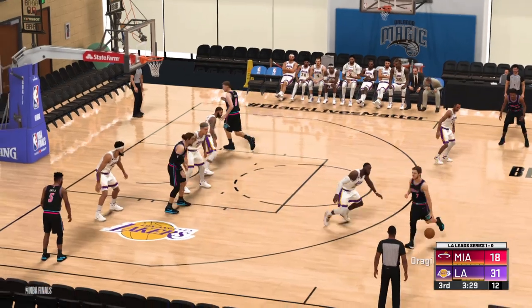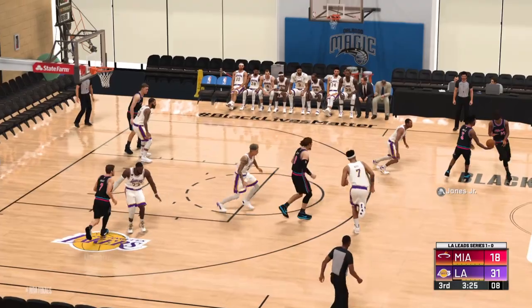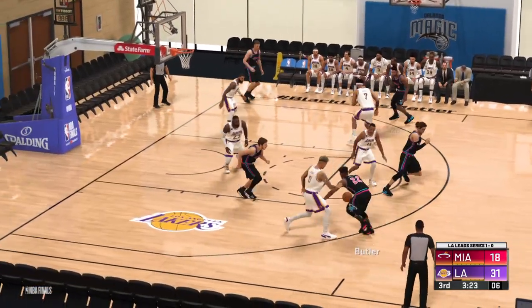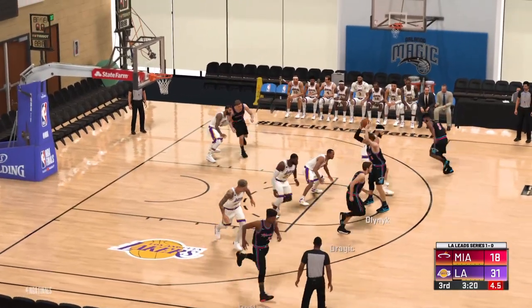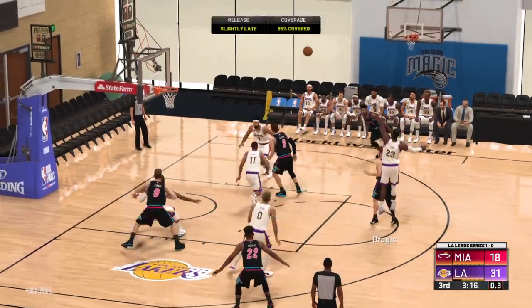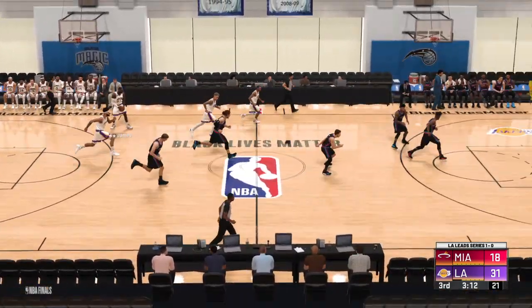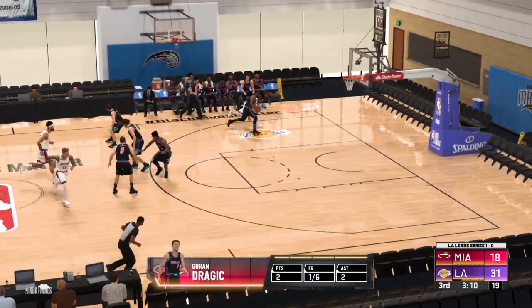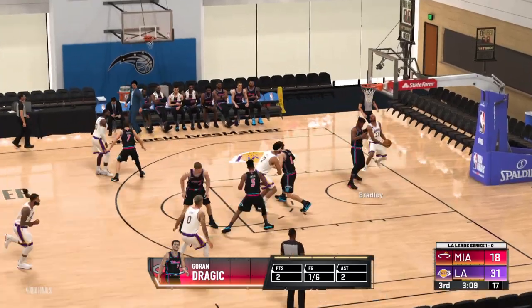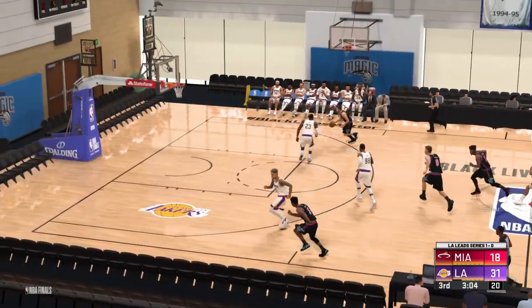Outside, Dragic. Kicks it to Jones. Butler dishes to Dragic. Olynyk, the pass to Dragic. Morris with the rebound. Hate to say it, but if they're still trailing at the final buzzer, a lot of this is going to be felt by him. His shooting tonight has just been atrocious.